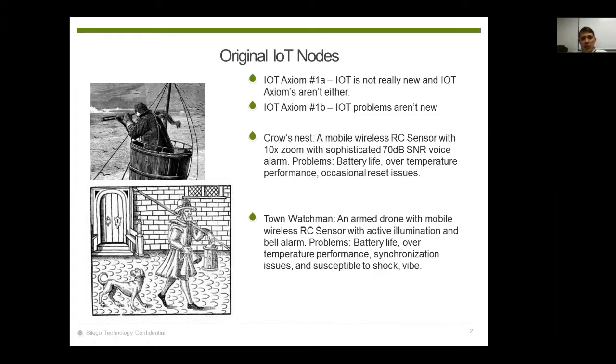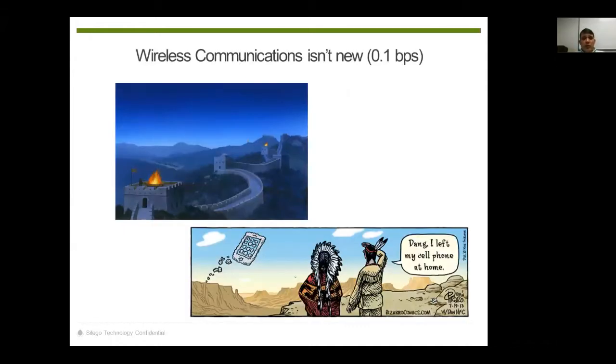Think about a town watchman in Switzerland or something like that, walking around with a spear. He's an armed drone with a mobile wireless optical sensor with active illumination and a bell alarm. What are his problems? He's got battery life problems. He's got over temperature performance problems. He's got synchronization issues. Like, he's got to make sure he doesn't go the exact same place the other watchmen go. He's also susceptible to shock and vibe if he gets clunked over the head. These are all IoT problems, and we deal with them today just like they dealt with them then.